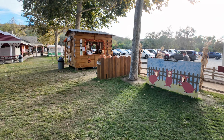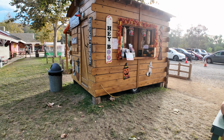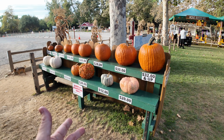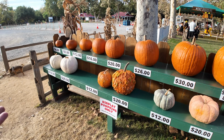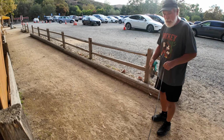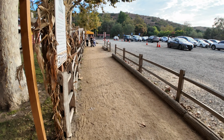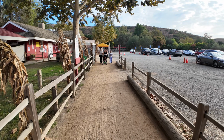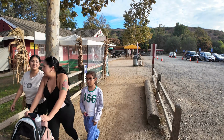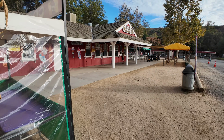There is a second exit right over here, and so I'm going to show you this to show you the prices of the pumpkins. They get more expensive if you get the bigger pumpkin, but 32 and up, 30, 26, 20, 16, 12, and $6 if you want the little pumpkin right over there. This is the close parking lot, which is probably the main one for the railroad. And over here we have the Irvine Park Railroad restaurant. So if you're hungry before or after or during, you can get some snacks over here.